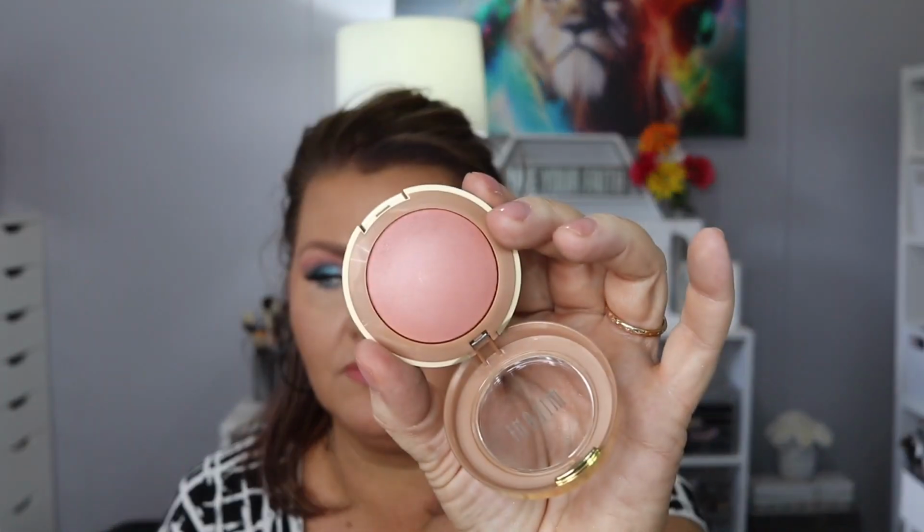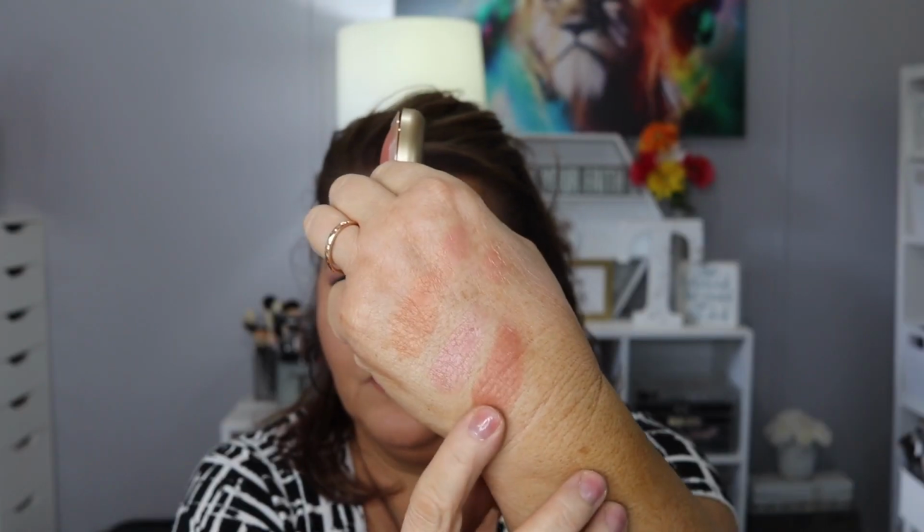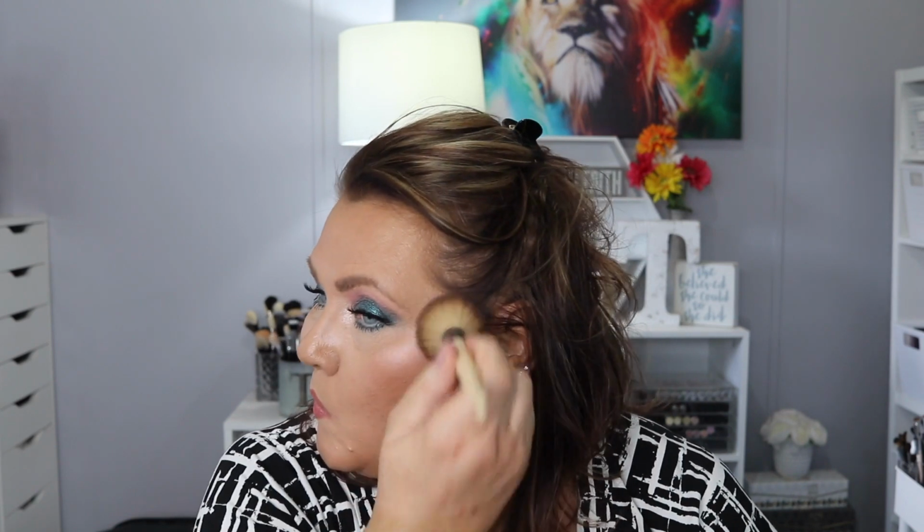And this is one of their new ones, Petal Primavera. Right here. That is gorgeous. Sunset Passion. Right here. This Petal Primavera, I've got to have some on. That will be really pretty. Just give you that like you were out in the sun. Flushed. I love it.